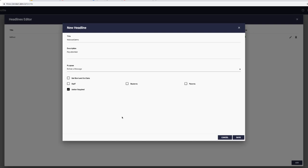Absolutely. So what you can do is you can have these headlines, and then again, you define by role. So who's going to see this? Staff, students, parents. You can actually set a time for it. And the key part here is action required, meaning they have to click on something in order to make this go away. So I'm going to show you what this looks like.